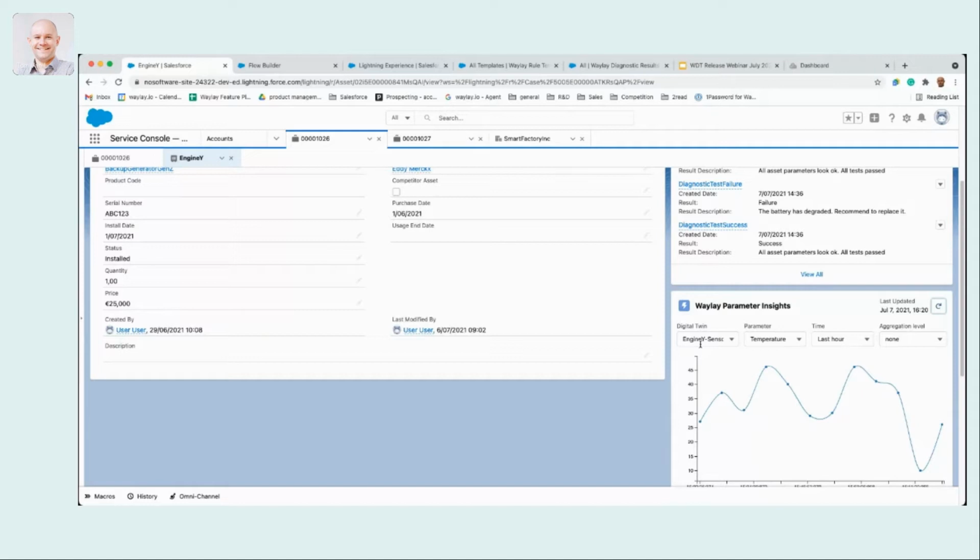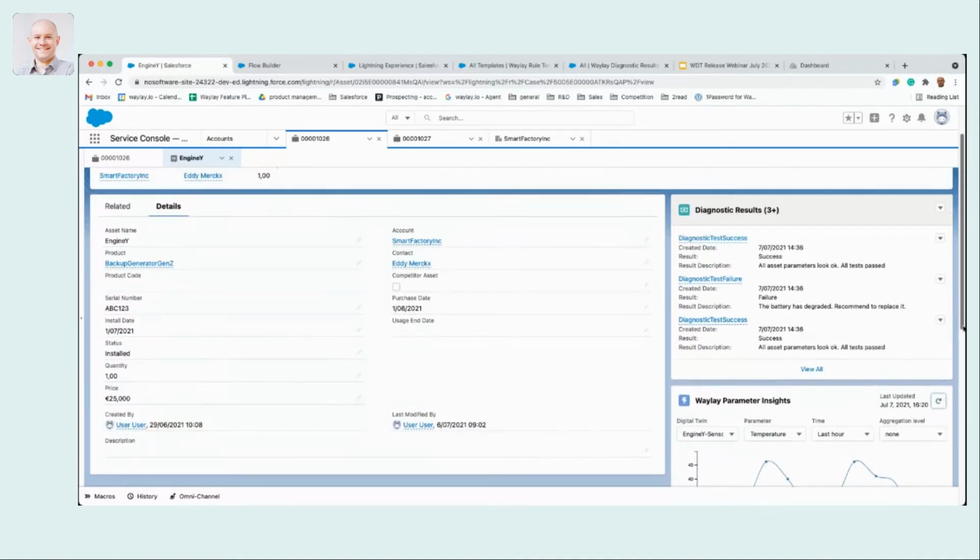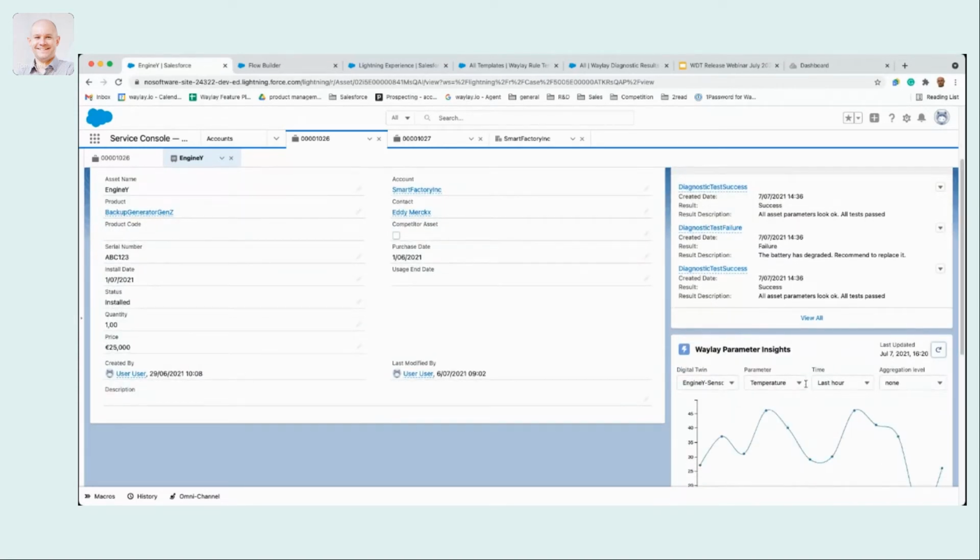inside the backup generator. This raw data is not sent to Salesforce, because that would overload the Salesforce database. But as you can see, the remote service agent here has complete visibility into the different parameters of the asset.